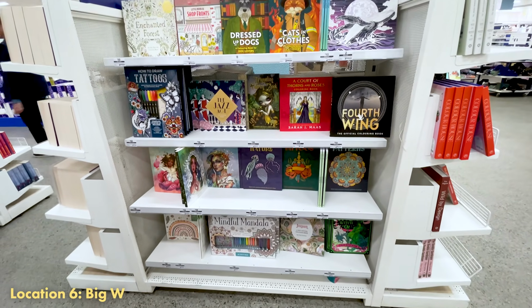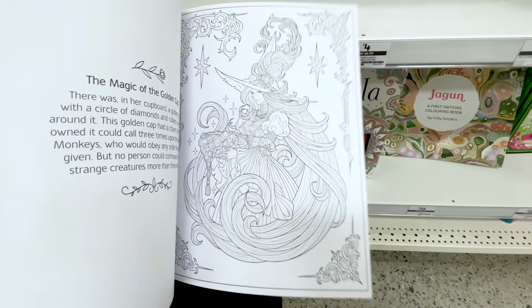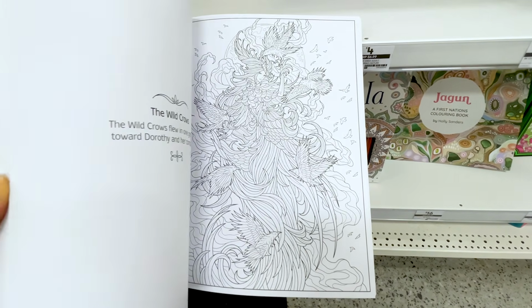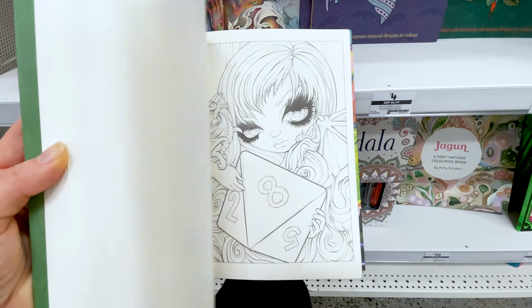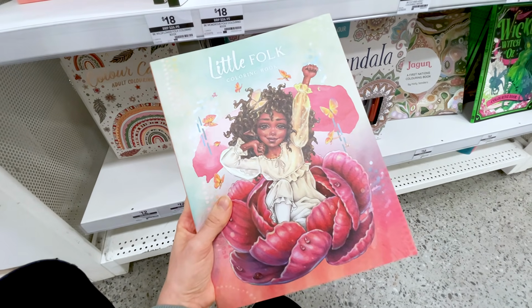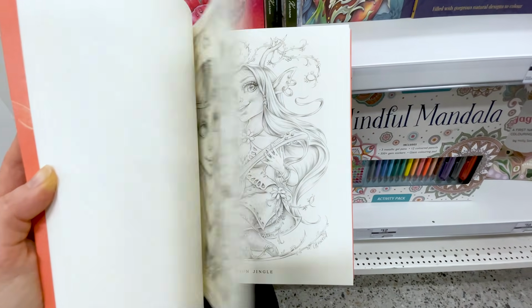And then the final stop on our little Melbourne colouring shopping extravaganza trip was none other than the classic Big W. And I was just curious to see how a Melbourne Big W compared to the ones that I usually shop at on the Gold Coast. So I will say they definitely had a lot more colouring books here than my local store, but the book section itself was so poorly organised. I think I ended up finding colouring books scattered across 5 different sections of the store, which I don't know, just felt a little bit over the top in my opinion.